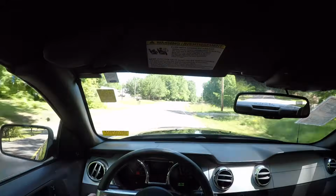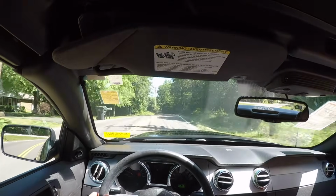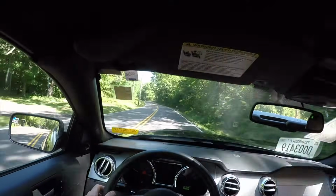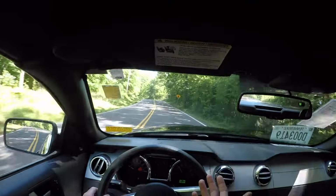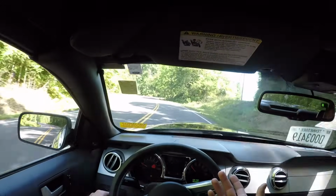Car actually runs pretty good. I'm surprised. That's totally fine. Hadn't even been in the shop yet. Who knows if this car's been maintained, if it has a tune on it or not. Probably doesn't. I think it's just a Ford Racing intake.